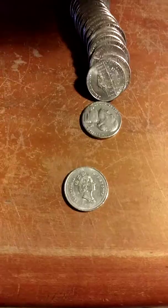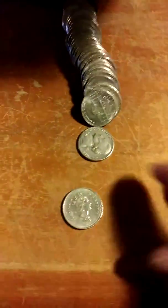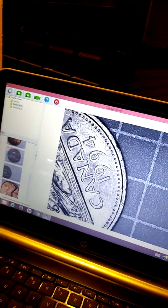Okay guys, roll number 2, as you can see from right here. First interesting find, and it is a Canadian. So let's take a look on here and see what we have for a date. 1994. Nothing interesting, but I'll get back to you when I have more.